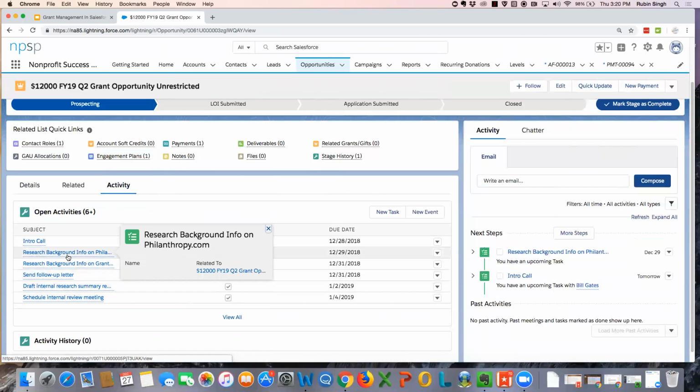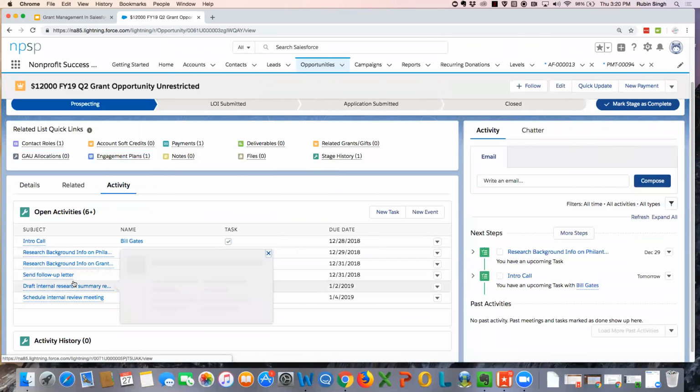So I have my intro call, I have my research, I have a follow-up. These are actually the two that I created individually. The rest of these came from the engagement plan. I draft internal research summary report, I schedule internal review meeting, and you can see that I can set the intervals however I like. And of course, all this does is it drops these activities onto your opportunity. I can edit each one of these, assign it to a different person, change the dates, change the details, but this is just a quick way to get all your engagement plan activities onto your opportunity at once. So those are how you would use engagement plan within your opportunity to manage your grants.